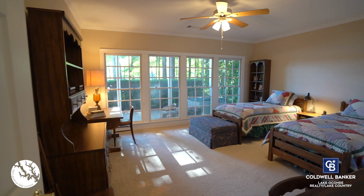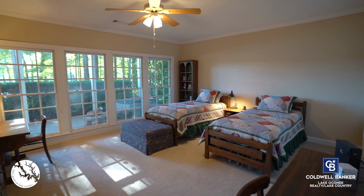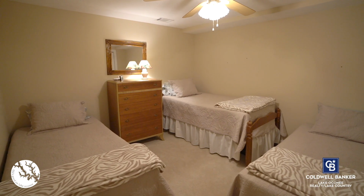Over here we have another guest suite. Now this bedroom is very spacious. It's about the same size as the master. Down this hallway we have a full bathroom and then another bedroom here on the terrace level.